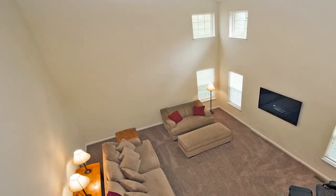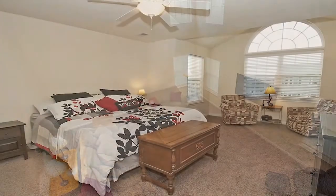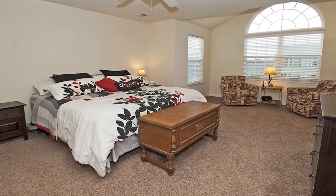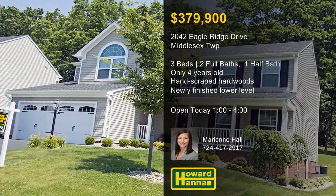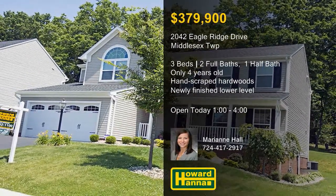Additional spaces include a two-story family room and a game room that was just completed. The master suite combines a walk-in closet, a sitting room, and a luxurious full bath. Direct your questions about this home and its 100% money-back guarantee to Mary Ann Hall.